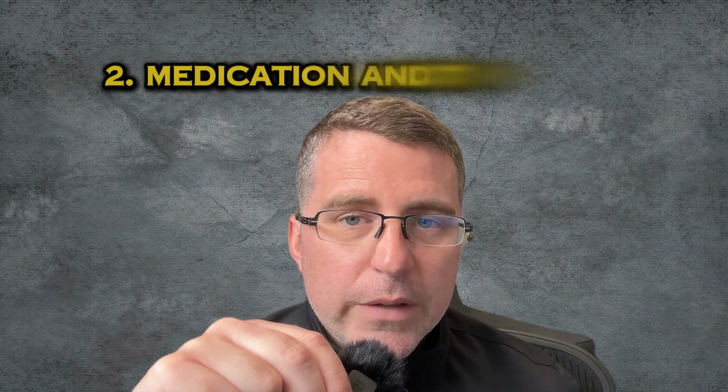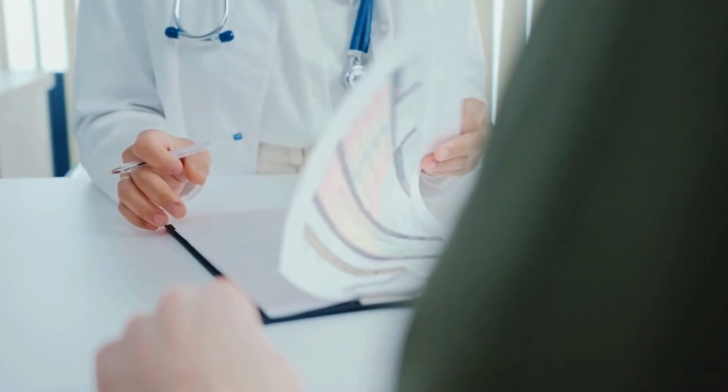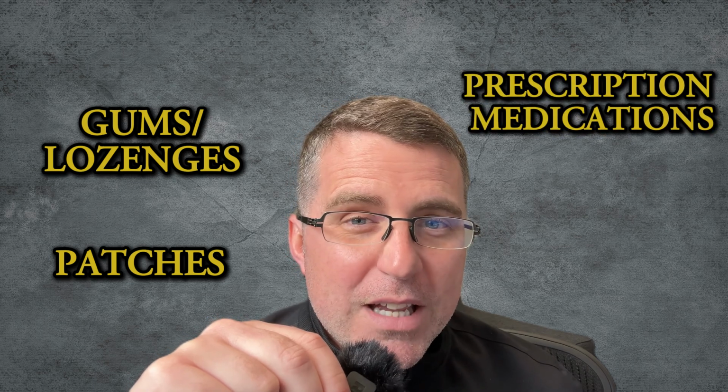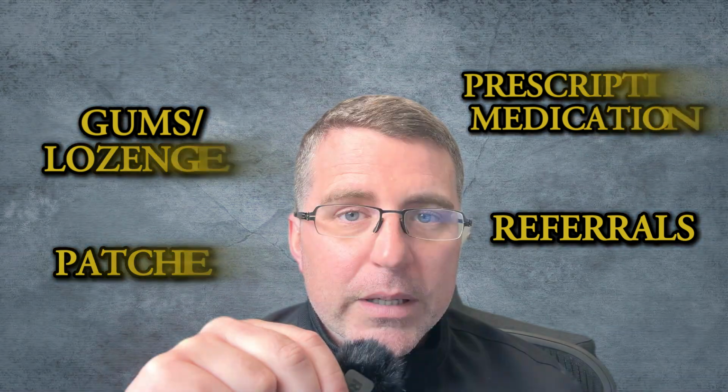2, medication and therapies. Doctors prescribe medications and therapies proven to help smoking cessation. This may include nicotine replacement therapies, such as patches, gums, or lozenges, prescription medications, or referrals to smoking cessation programs or counseling services.